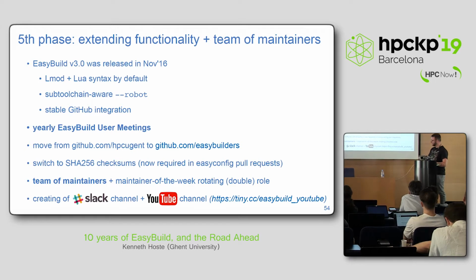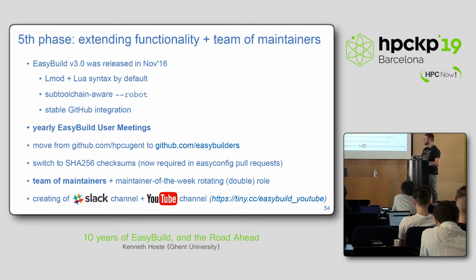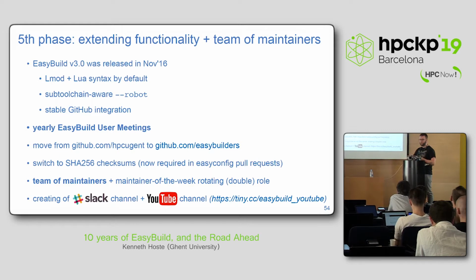We also have this maintainer of the week thing, where we ask the maintainers, next week, who is up for keeping a closer eye on pull requests? They try to spend an hour per day throughout the week, which helps a lot. We always have somebody on duty, keeping an eye on things, and this is other than myself. We also have a Slack channel and a YouTube channel, where we collect the talks, including this one.